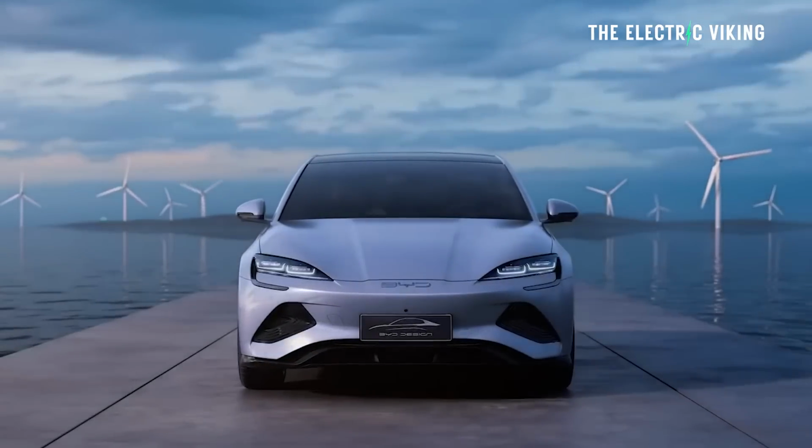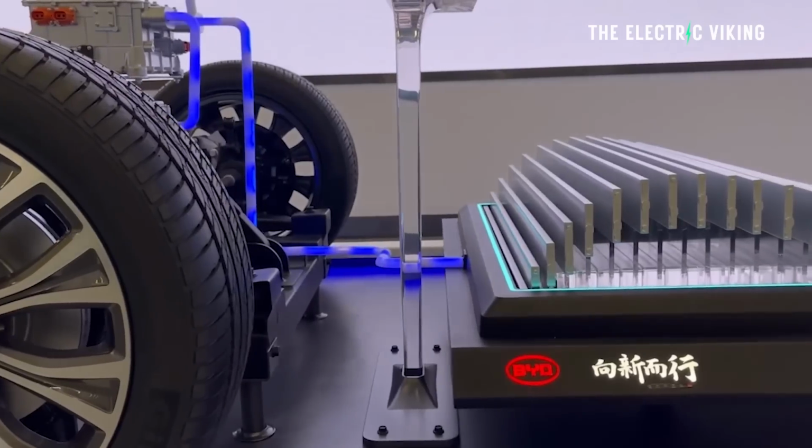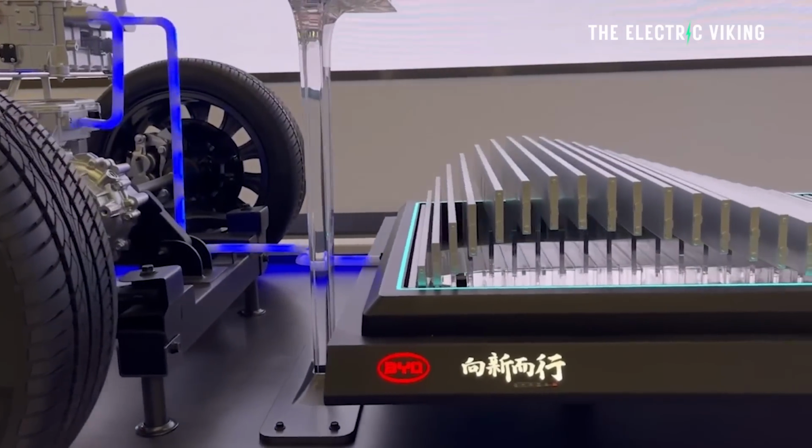Japanese researchers recently tore apart a BYD Seal. The Seal sedan has cell-to-pack battery technology. Basically, BYD saw what Tesla were doing with the Model Y, the structural battery pack. They said, let's do the same thing, which was a good move. They claim they've done it better.